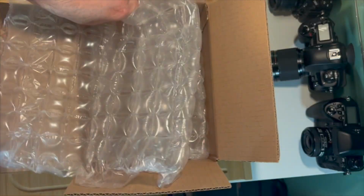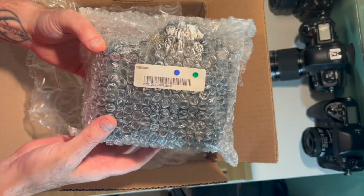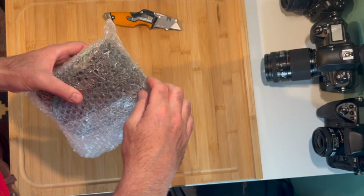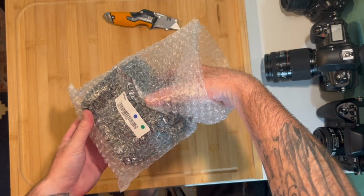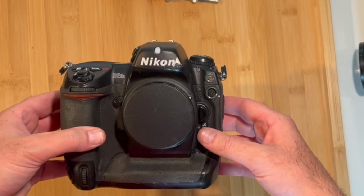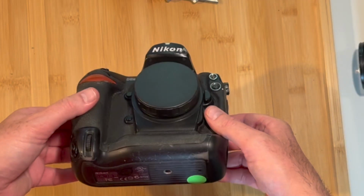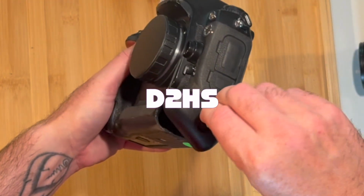It's packaged really well, so we can kind of trust the seller when the seller tells me that it's in complete working order. So this is what we're dealing with. Okay. Great packaging. I'll keep this packaging and recycle it for when I sell one of my cameras. And there she is, you guys. I knew you already guessed it. It's the Nikon D2hs.